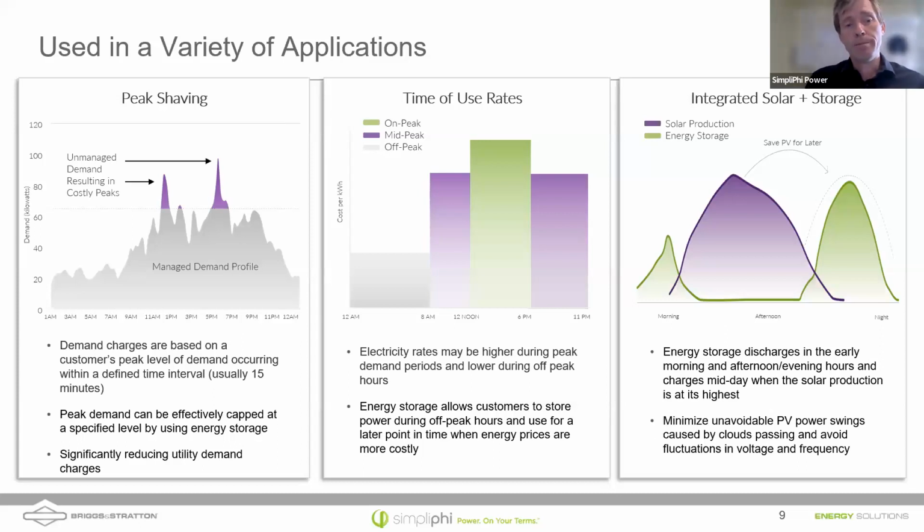By combining battery backup and solar, you can discharge those batteries to prevent those peaks. You can do this by adding some CTs into your systems to monitor how much power you're drawing from the grid and supplement that with a battery system.